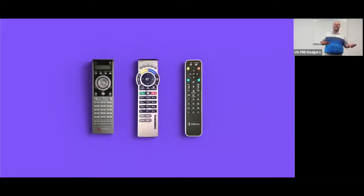Gone are the days, I hope for you all, where you have multiple remote controls in the room. Multiple remote controls may have been used in years past: one to turn on a television, one to control the lighting in the room, another one that controls the video conferencing codec that could only speak to other codecs of the same type.